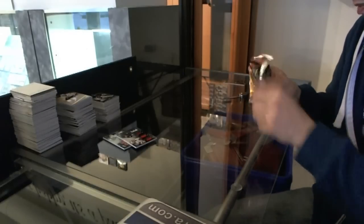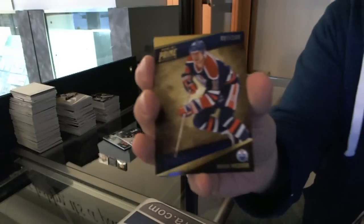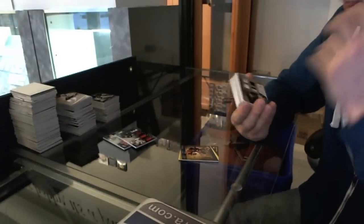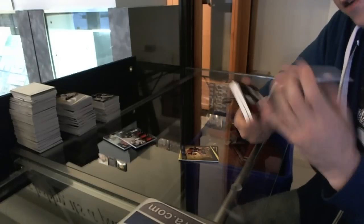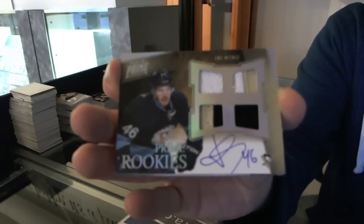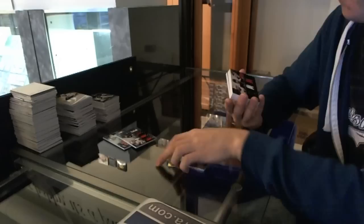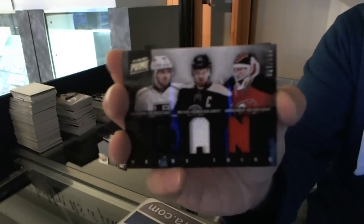Big finish. We've got a base card, number 249 for the Edmonton Oilers, Mark Messier. We've got a rookie jersey prime and autograph, number 46 of 50, jersey numbered, for the Pittsburgh Penguins, Joe Vitale. We got a triple jersey, number 150, which will be randomed between the Kings, Jackets, and Devils. Mike Richards, Rick Nash, Martin Brodeur.